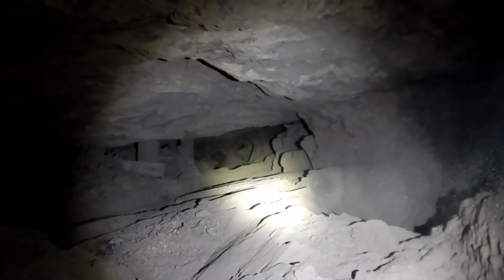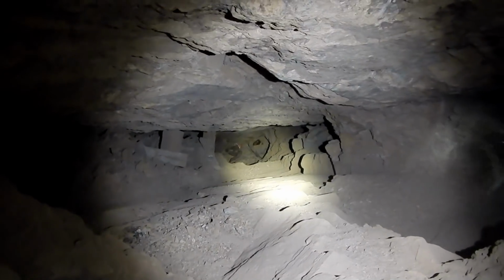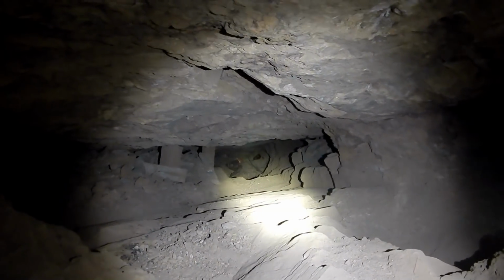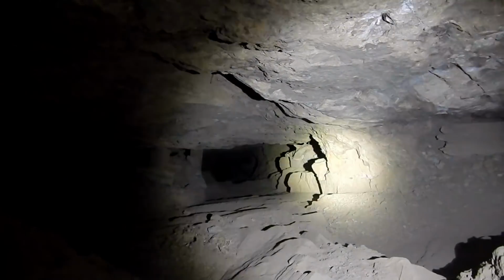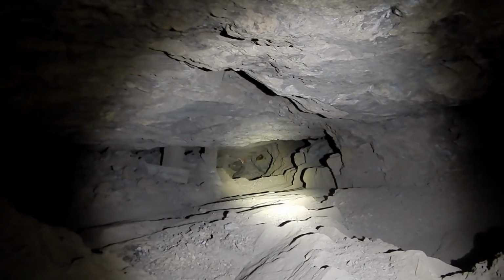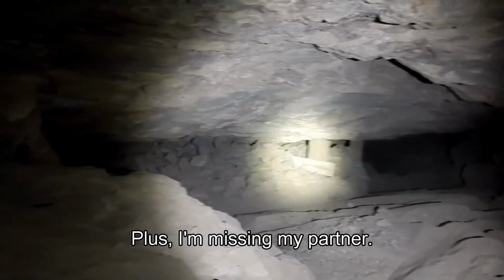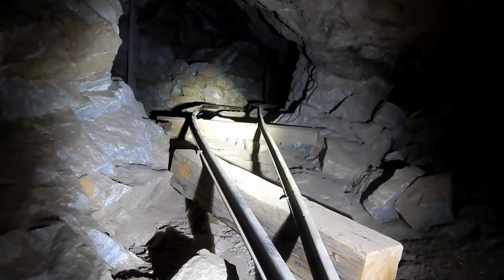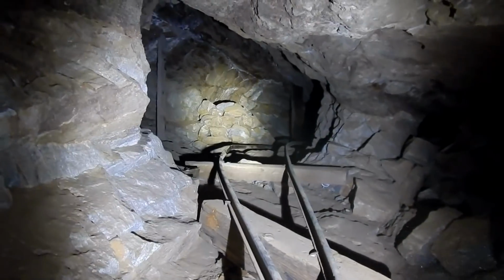It's really a low slope, and it looks like it went down not too much further. I can see the bottom. There's a bunch of trash down there. It's pretty low for me to crawl down there and really slippery and pretty steep. So I'm going to call it good right here. We got to look at it anyway. This is looking back up. The tracks kind of end right here, or they've fallen apart anyway.